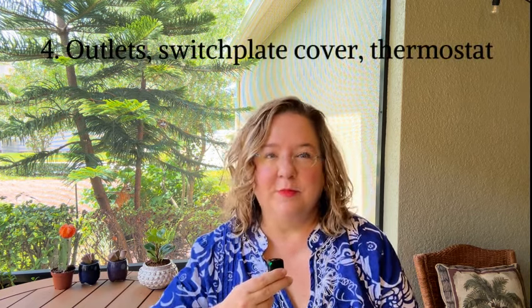So it's definitely something to consider when you are getting your home prepped. Next up is replacing outlet covers, switch plates, and your thermostat. All of these items can change color over time with exposure to the sun, the UV rays. Those white plastic items will become yellowed and dingy in really just a few years. So you want to go ahead, take a few minutes, go to Home Depot, go to Amazon, and buy new bright white outlet covers, switch plate covers.